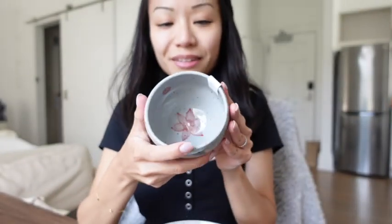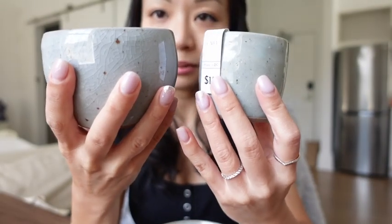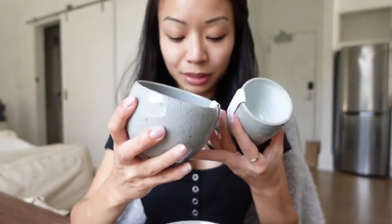But yeah, I love the idea that these basically all match. It's got the crackle going on. This guy doesn't have crackle, but he's similar in color, I feel like, tones. And I just had to have the little mini one. So I bought the whole set. I hope I don't break it. And I'm really excited to use it.